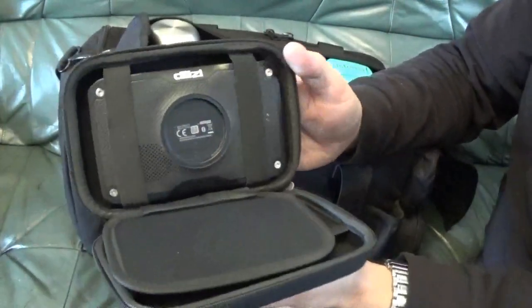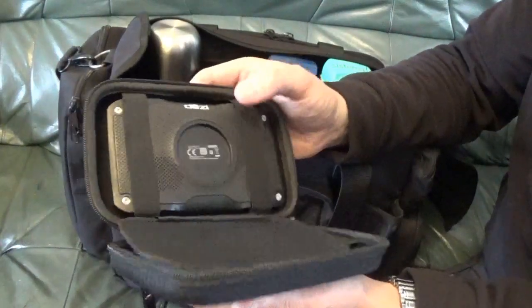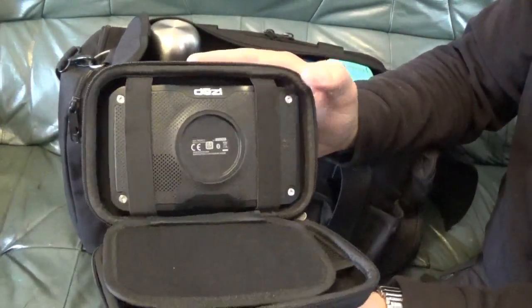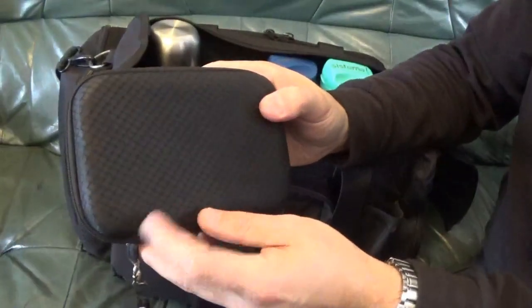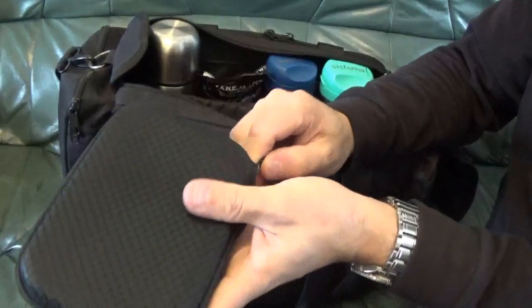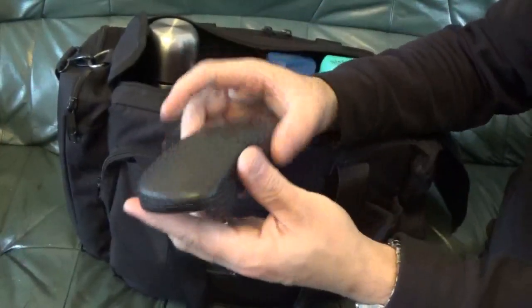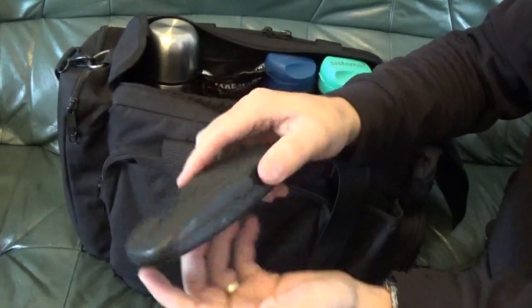Might possibly upgrade this and go for the slightly larger version. Nothing to do with 7-inch, maybe a 10-inch as well. But yeah, it's all good, and I've got it in this nice heavy-duty case just to keep it safe. I've also got one of those tempered glass screen covers, similar to what I've got on my mobile phone. Spare prescription sunglasses for obvious reasons.